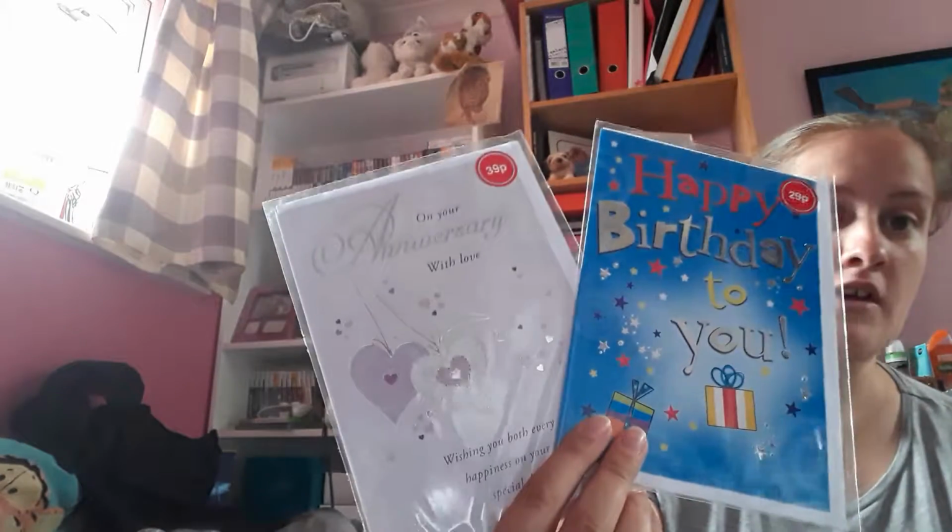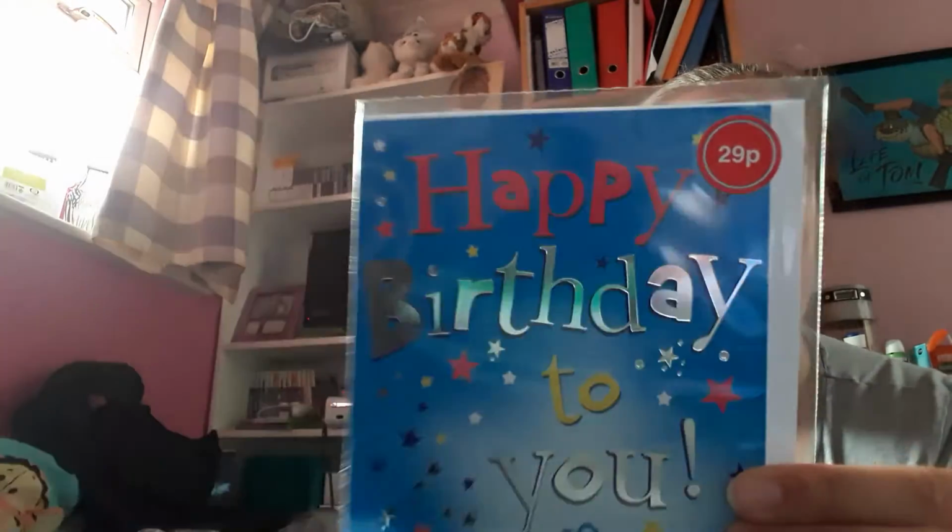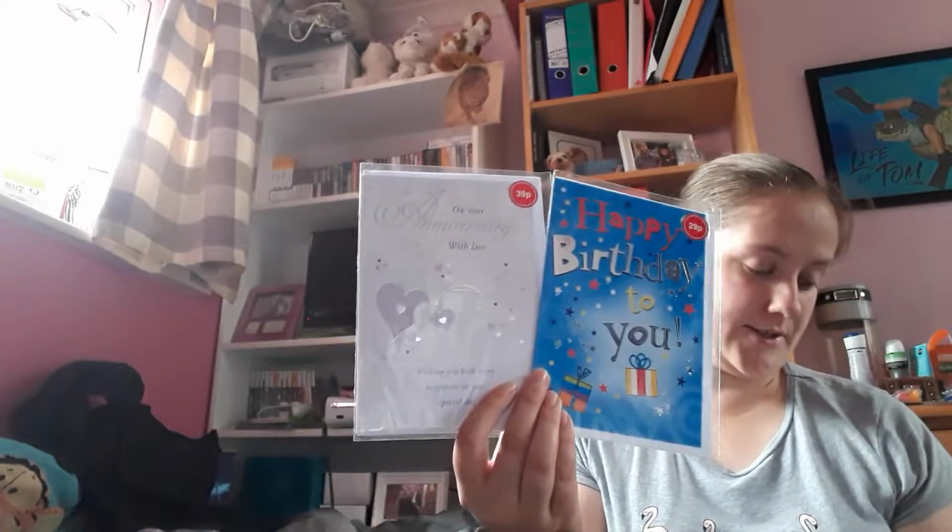The next item, I believe, are cards. Now, I have a couple of people's birthdays and anniversaries coming up. By the time you've watched this video, they've already been and gone, so I'm safe. So I just bought a bog standard happy birthday card and an anniversary card. I have already sent previous cards and things to the people, but I bought them another one to go with their presents, basically. So these were pretty cheap, 39p and 29p, but I still think they're pretty decent cards for the price you pay compared to some places. So there we go, that's those.